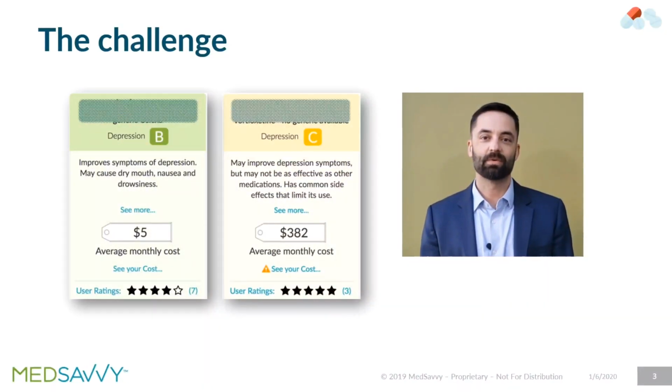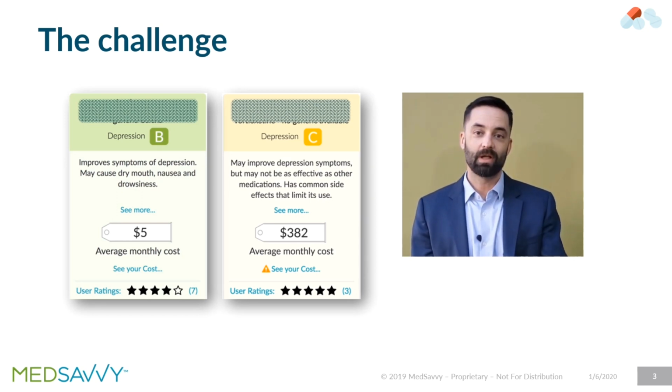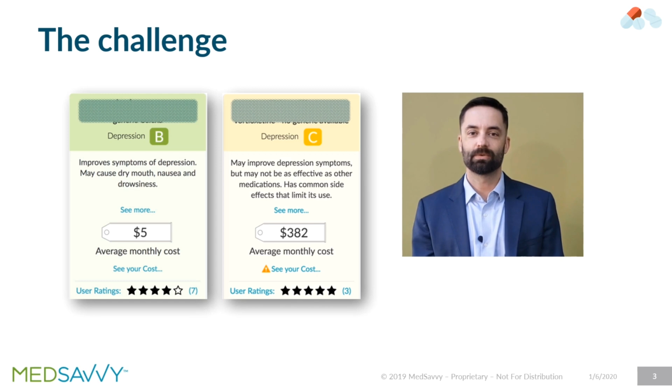So the challenge is that we have some medications of high value and some medications of low value in various medical conditions. For example, on this slide, we have two medications for depression. You can see that one medication is rated B, meaning that it's pretty effective for depression and it's low cost. Another medication is rated C, meaning it's moderately effective, but it's high cost. So the challenge is that we have some medications that we pay a lot of money for that are good value, and we have some medications that we pay a lot of money for that are low value.